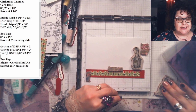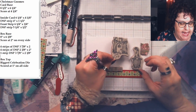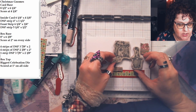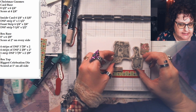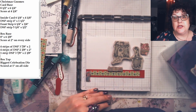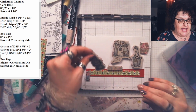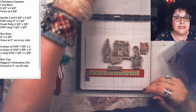Okay, so all I'm doing, because I had used it earlier, just want to make sure it's nice and clean before I lay it on my paper. I am literally going to create a scene. So excuse my head as I'm just kind of looking down here at where I want my things to sit. So this is the gnomes. They're in their little forest, right? Getting ready for Christmas. And that is what we're doing. We are putting them all together at once.